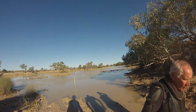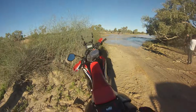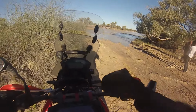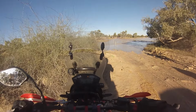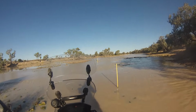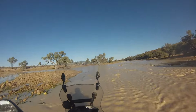Yeah. What a spot. Hey, is it a pelican or brolga or some bloody bird over there? Good spot. I'm going to have a try. Alright, here's Lee, Air Creek. Well, that's not too bad.